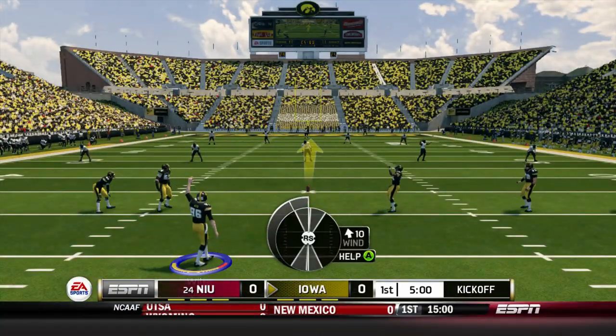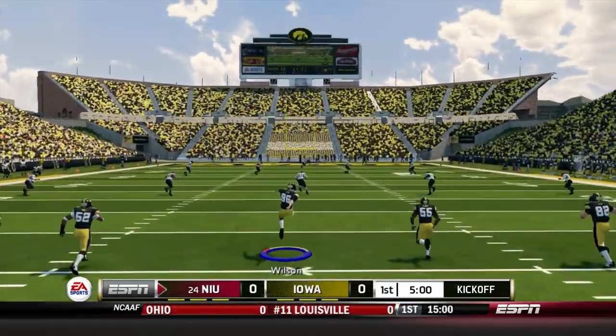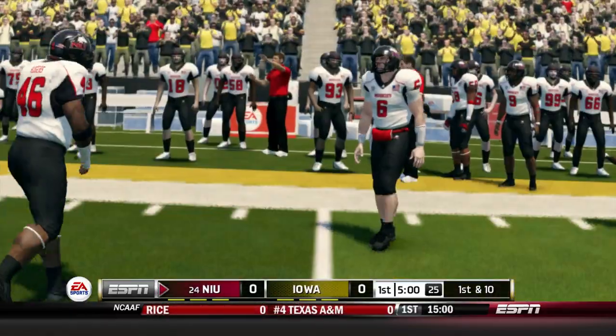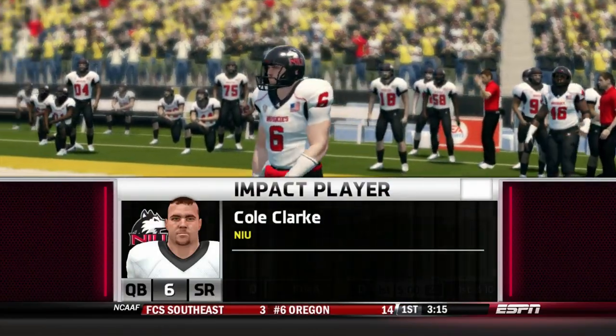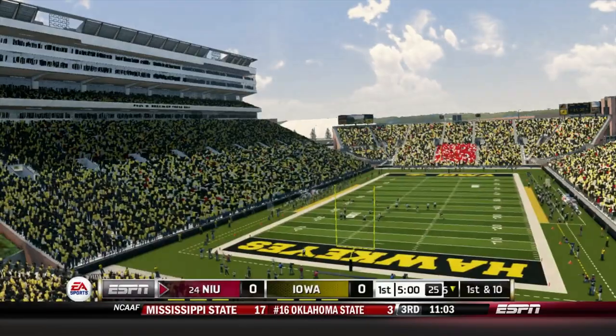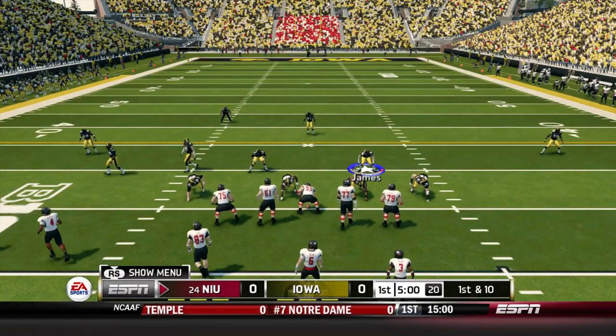Iowa is ready to open this one up as they line up for the opening kick. Boom. This one's going to be down in the end zone for a touchback. Northern Illinois staff and their fans have heard all week long their quarterback's going to play terribly. All right, team, let's go.